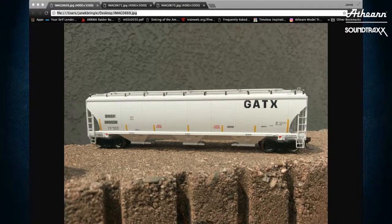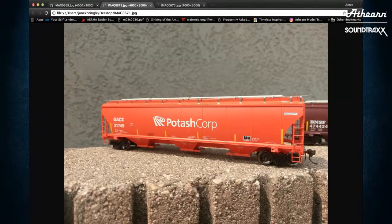This, of course, is the BNSF patched GATX car. I got a couple other cars as well to show. There's the Potash car, one of my favorites. Nice.